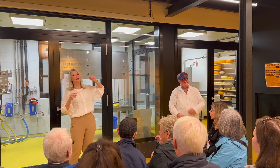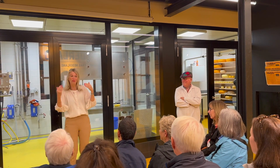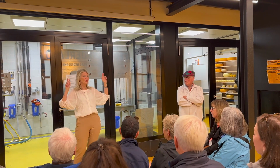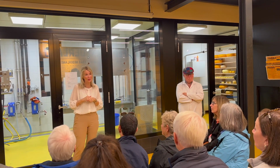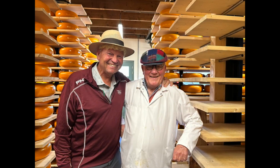On the other side of the street, it is filled with cheese warehouses, all cheese warehouses. If you were here longer, we could have done a nice walk through the historical sites, because everywhere you look is all cheese warehouses. The reason we're here, right, facing the water.